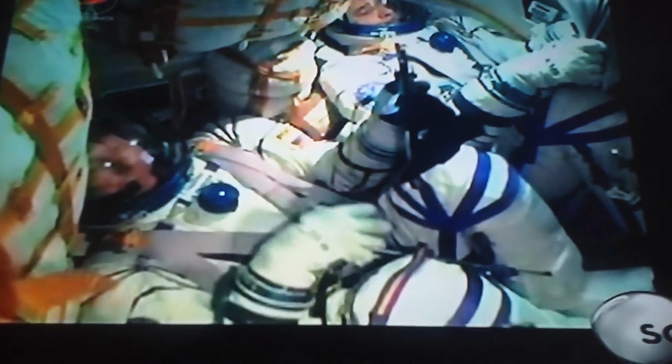So at this point, the escape tower has been jettisoned. The 4 strap-on boosters of the first stage have also been jettisoned, completing their drop. They've dropped away at an altitude of about 28 statute miles. Soyuz right now traveling at about 3,350 miles an hour.